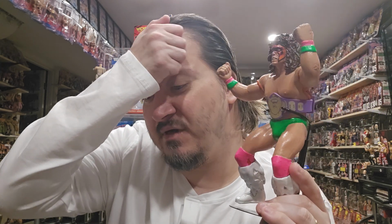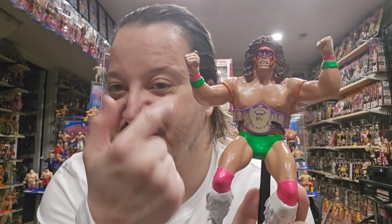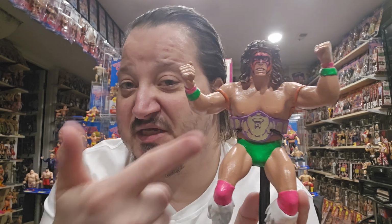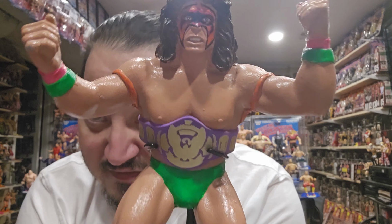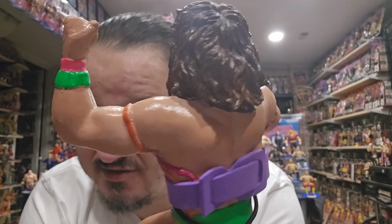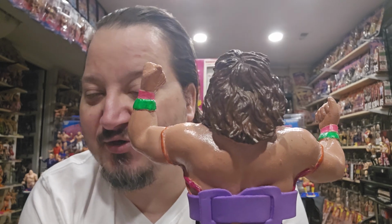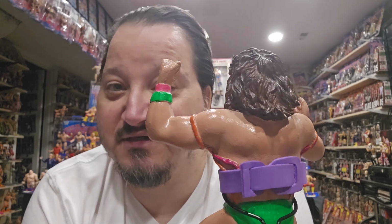I actually commissioned Eric to make me another Ultimate Warrior just like this one, but with a different paint scheme. Because this is one of my all-time favorite figures. Hands down. The face paint was amazing. The head sculpt with the hair. This has got to be one of my favorite hairdos of the entire collection.